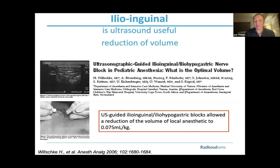So that's a very, very low volume that you can use because of the use of ultrasound, because you can put your needle that close to the place where you want to inject your local anesthetic.